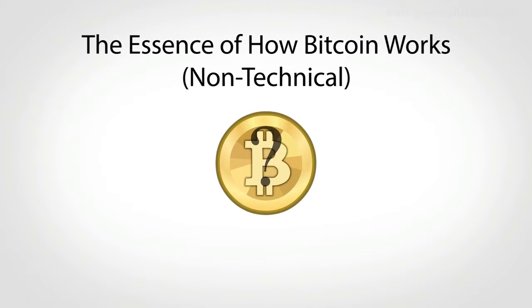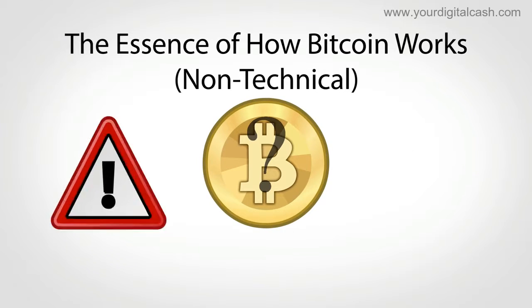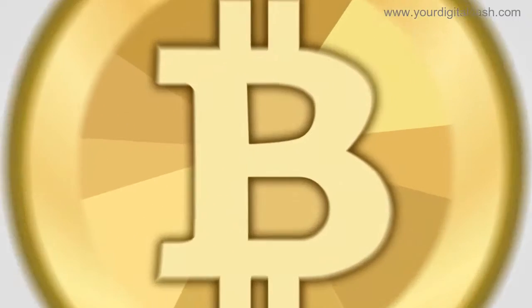The goal of this video is to explain the essence of how Bitcoin works without any jargon or scary math. It is not, however, an introduction to what Bitcoin is or why it matters. For that, check out the great intro video at bitcoin.org. With that said, on to how it works.